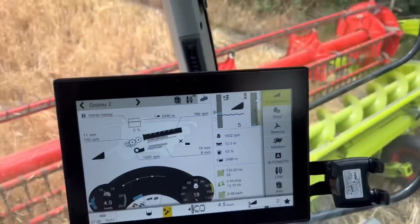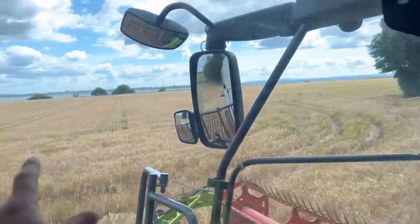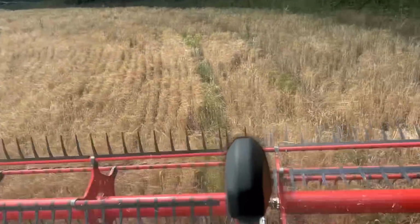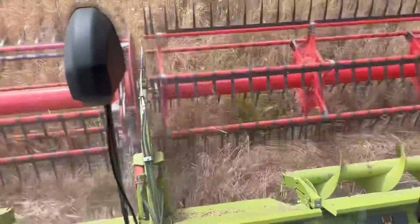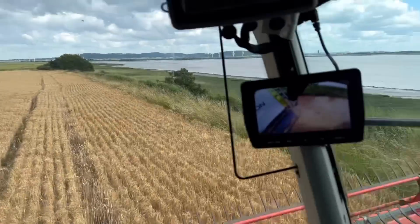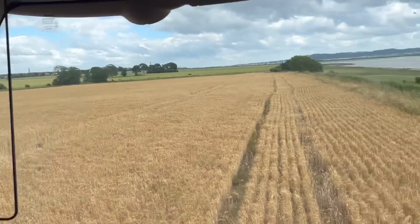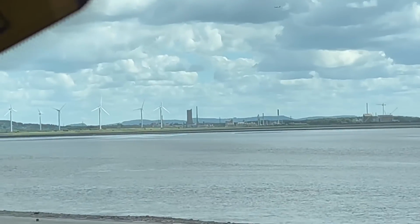After familiarising myself with the controls, we are off. We're just going around these trees now, and then we're going to get into the thick of the field. A little bit green there, but it's actually weed, daisies or something. Plenty of dust coming out the back anyway. There's a river anyway. And then there's the fertiliser factory doing absolutely nothing.